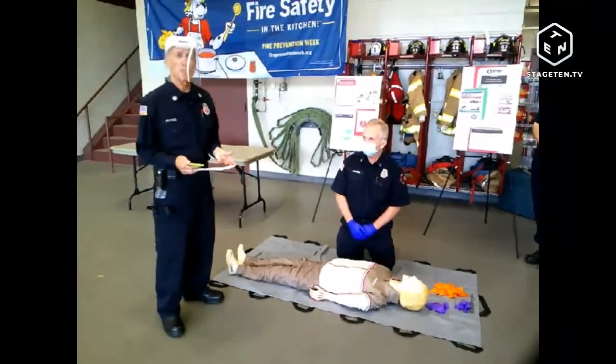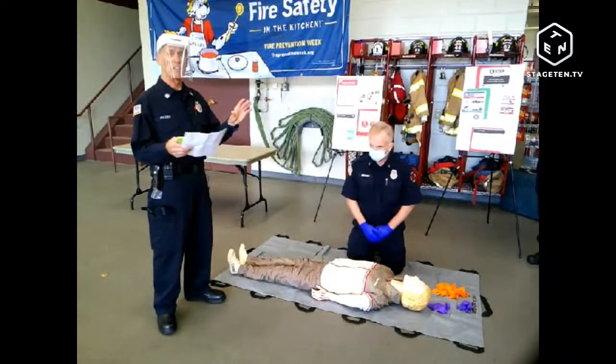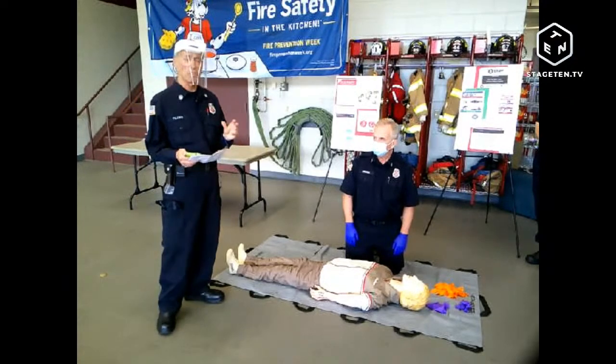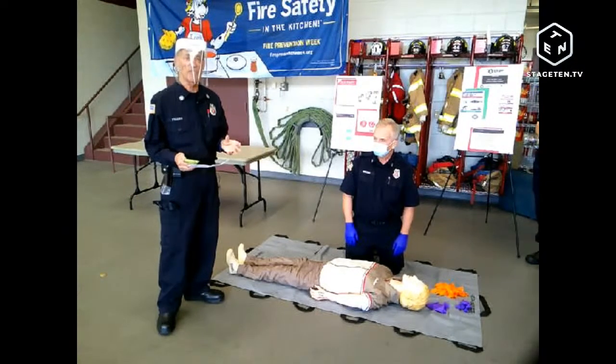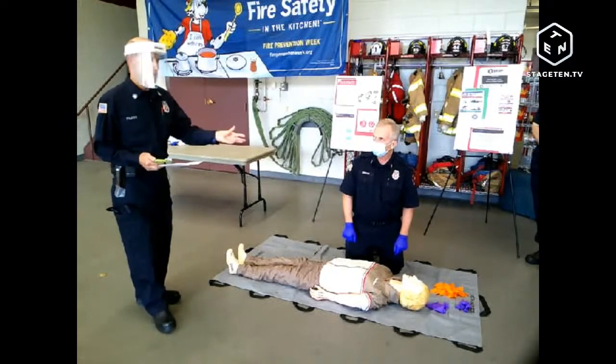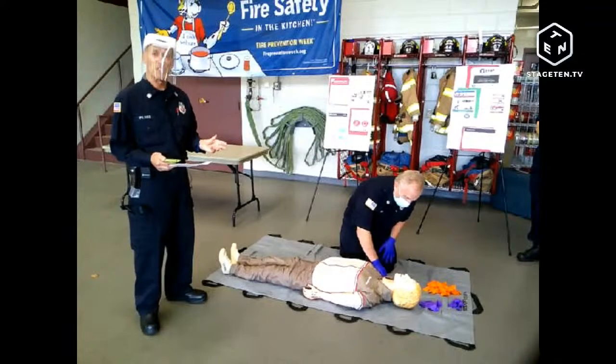So the first thing we're going to look at is either you witness somebody collapse or you come upon somebody that has collapsed. You need to check for responsiveness. Before you even do that, check the scene and make sure it is safe for you to be there. That's foremost and most important. So once you've determined that it is safe to be there, you're going to check for responsiveness. And you notice Al is shaking and shouting at the person.